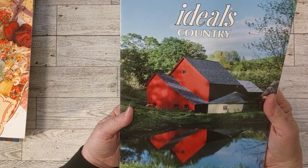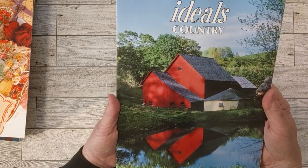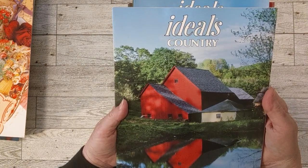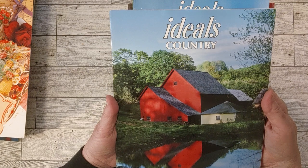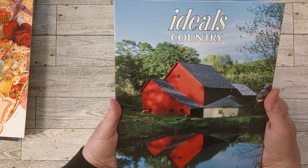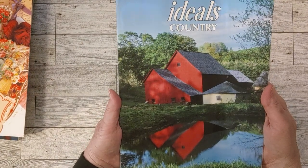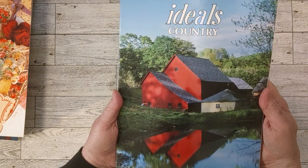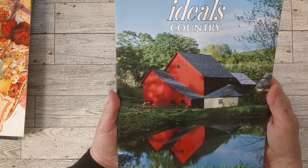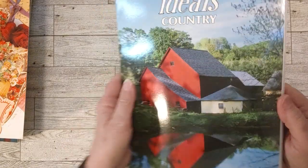So last week I started flipping through these Ideal magazines that I found, and I told the whole story of how I found them and everything. So I'm going to link, well, my Thrifty Thursday playlist will be linked below, and you can see that video there. But this week my goal is to get through the rest of them. I think last week was over half, so this week is not quite as many as last week, but just about, and maybe it will be. I'm not sure. I haven't really measured my stacks here, but anyway, this is a country Ideals magazine.